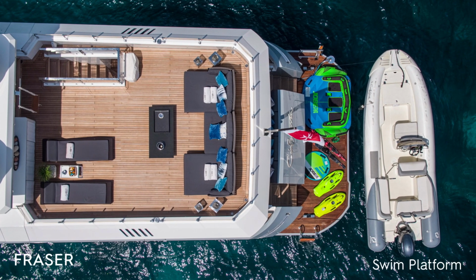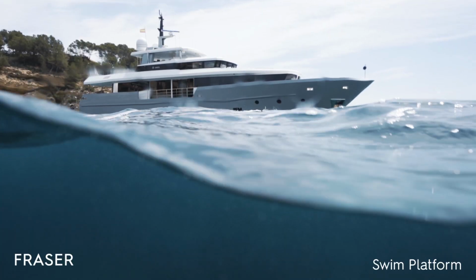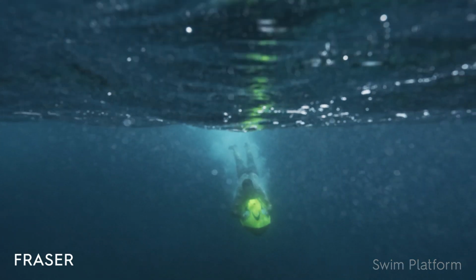In terms of water toys, we have a 10-meter brand new chase tender, in addition of 2 jet ski, 2 sea bob, and a lot of towable toys and paddle boards.